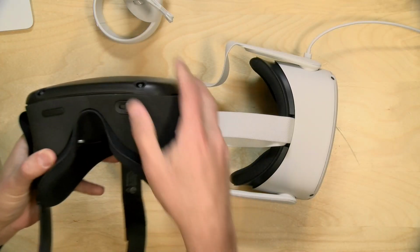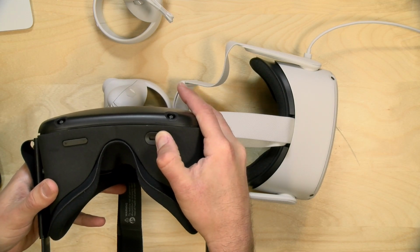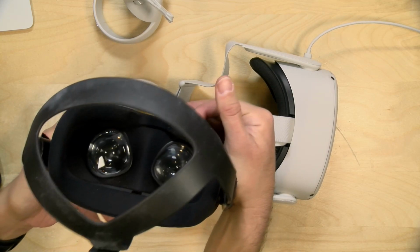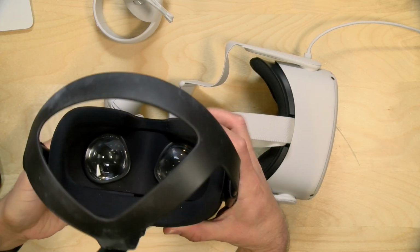There's a dial on the old one here, so you could just kind of, you know what I mean, there was no click point. You just set it, and that would move the lenses here, as you can see. So there was no set position.